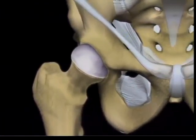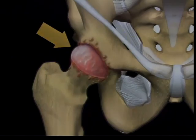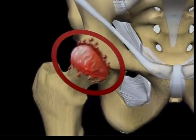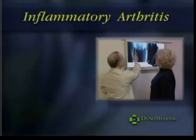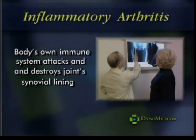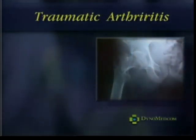The joints of our bodies are cushioned with a material called cartilage, and as we age, normal wear and tear, or degeneration of the cartilage, takes place in most joints. In osteoarthritis, the cartilage cushioning the bone surfaces wears away, causing the bones to rub against each other in a painful way. Another form of arthritis, known as inflammatory arthritis, occurs when the body's own immune system attacks the synovial lining of the joints, just as it would a foreign bacteria.